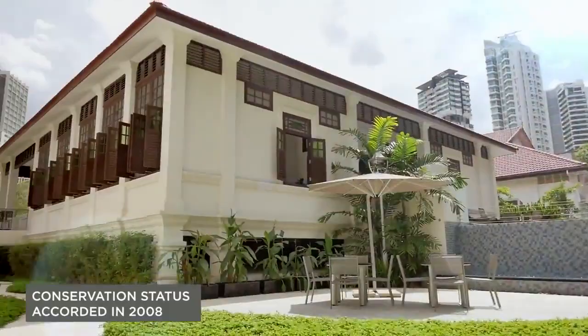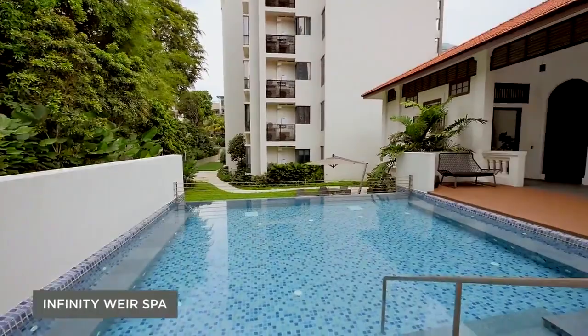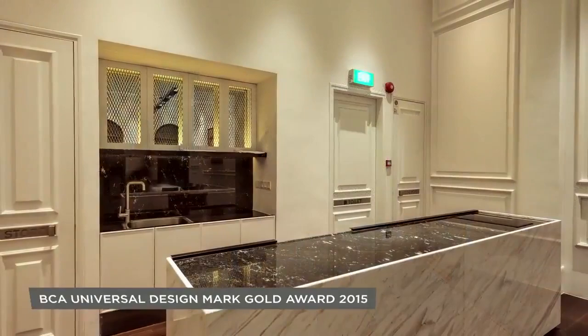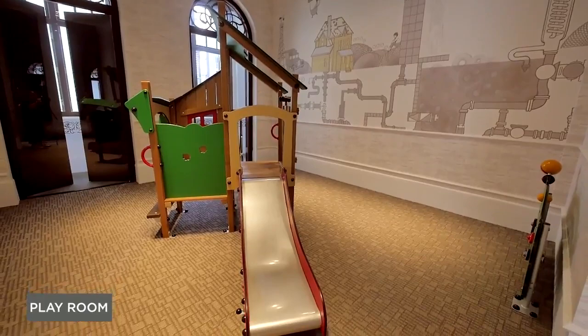Other than restoration, the bungalow was transformed from an elevated, inaccessible house into an accessible social space with equitable facilities for users of all abilities to call home. By successfully converting the old bungalow into an accessible social facility, the project obtained Singapore's Building and Construction Authority, or BCA, Universal Design Mark Gold Award this year. It is a testament to CDL's ongoing commitment to design and build spaces that will cater to the needs of everyone.